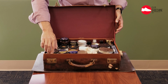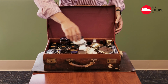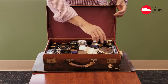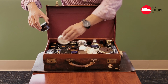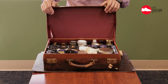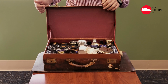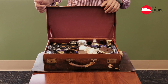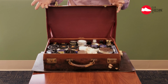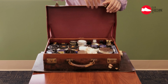These are the most commonly used products for me in terms of what I do for shoe care, and I thought it would be interesting to show it to you. I hope that you like it, and just like that, we went from A to B, talking about how to store and how you could actually keep something mobile if you needed to.